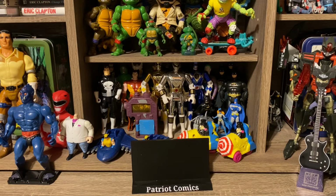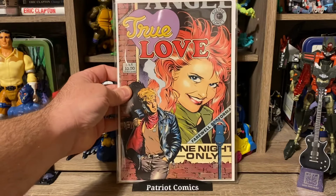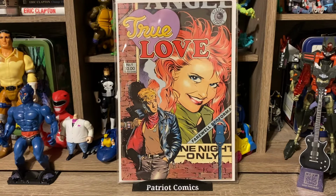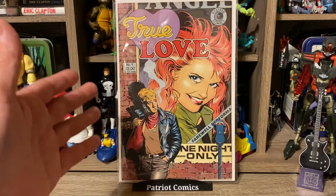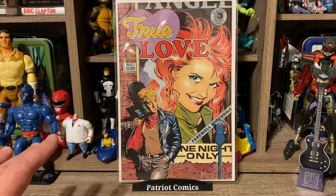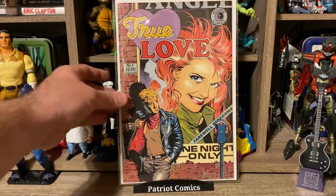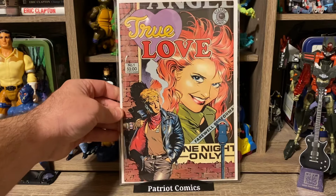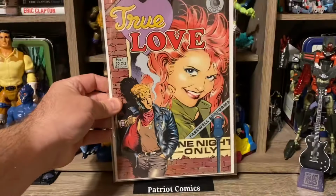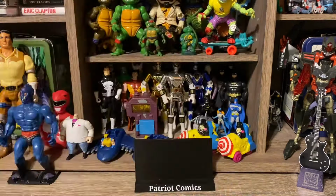Now we're getting into the top 4 of my favorite Dave Stevens covers, starting off with this one here, True Love issue number 1. Such a cool cover. Some of his artwork looks like the 50s, and that Elvis one we just saw had kind of a 60s vibe. This one has that straight 80s vibe going on. Really cool. Just beautiful artwork, and something about this cover really stands out. So, True Love issue number 1, classic 1985 Dave Stevens goodness from Eclipse Comics. Really cool. Happy to have this one in the collection.